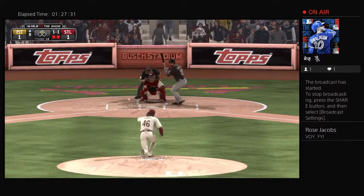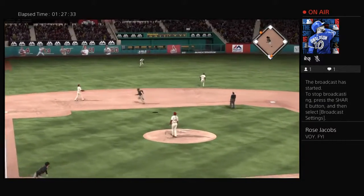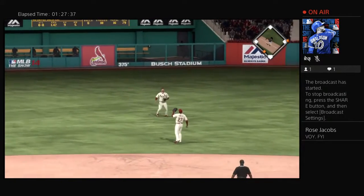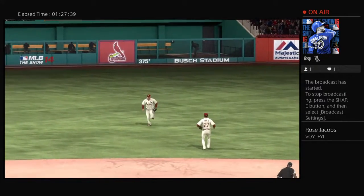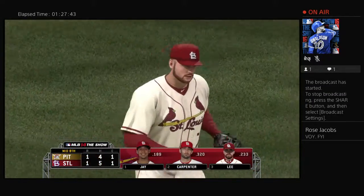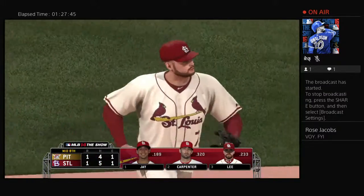Tabata off a second, now the pitch. Here's a swing and a ball hit into the air to left center and shallow. Under it now is Holiday, and he's got it no problem to end the inning. Pirates leave 1. Still tied 1 apiece.